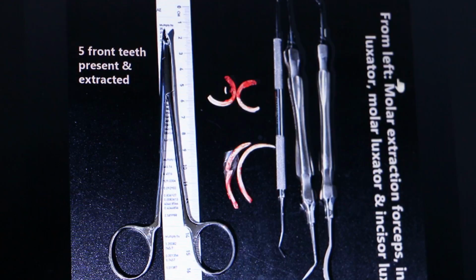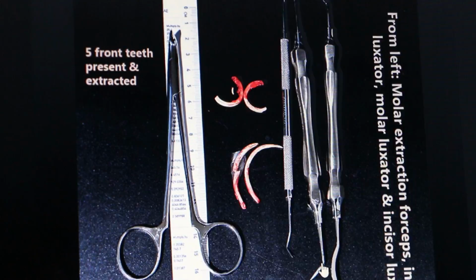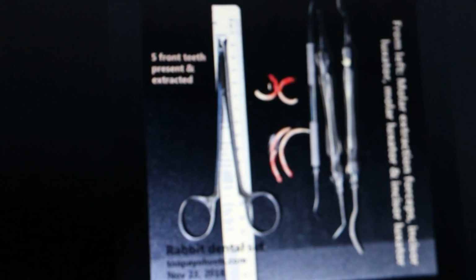Okay, now from the left, this is the molar extractor. Molar extraction forceps. This is an incisor. Luxation means loosen the ligament. Then the third one is the molar. This is a molar extractor. As you can see, the molar teeth are deep in. So you still got to loosen the ligaments before you can extract the molar teeth. But today, what I'm talking about is the front teeth, the incisor. And the last one is quite interesting. This actually is a very good one. It's an incisor luxator. This one really goes in.